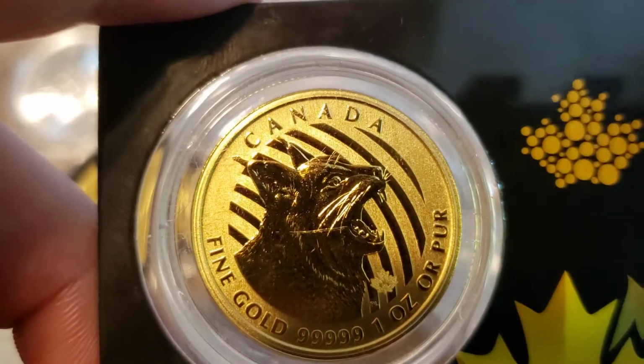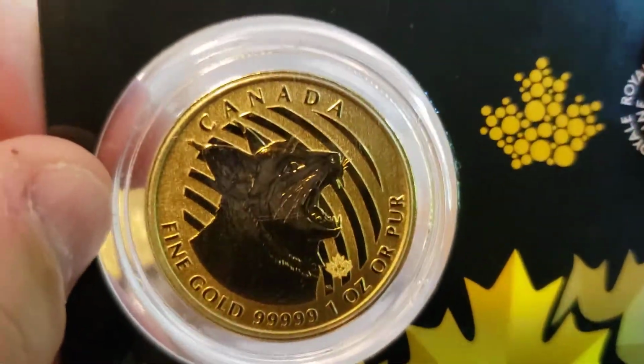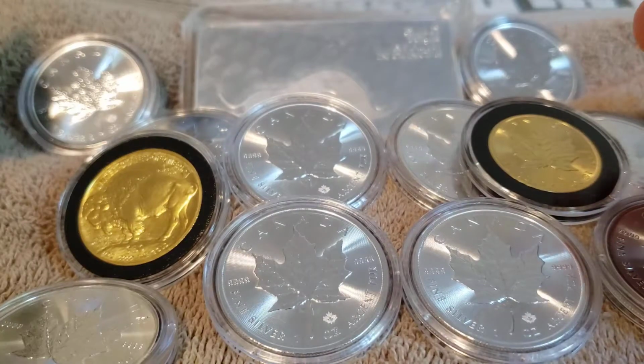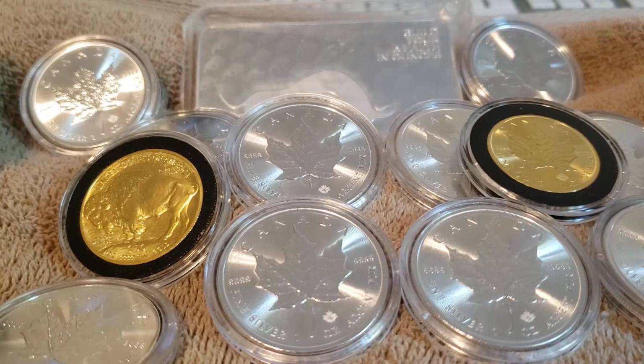Gold is trading somewhere around 2045, 2050 US dollars. So definitely these things are not cheap. I'm happy I picked up my silver and gold mostly before the big rise, because precious metals can be volatile.